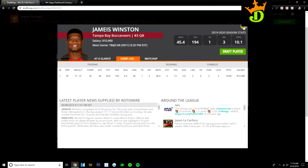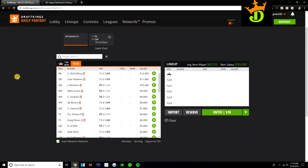I expect a better performance here, but I can't project him higher than Cam Newton, and Cam Newton is $600 more. If I'm going to one of the quarterbacks, I would probably go with Cam, but usually in your captain spot, you want to try and get a running back or a receiver, because those are usually your highest upside plays. So guys like McCaffrey, Mike Evans, Godwin, Moore, Samuel, these are going to be the guys you probably want to consider for captain. But then you do have the Bucs receivers, Chris Godwin and Mike Evans.